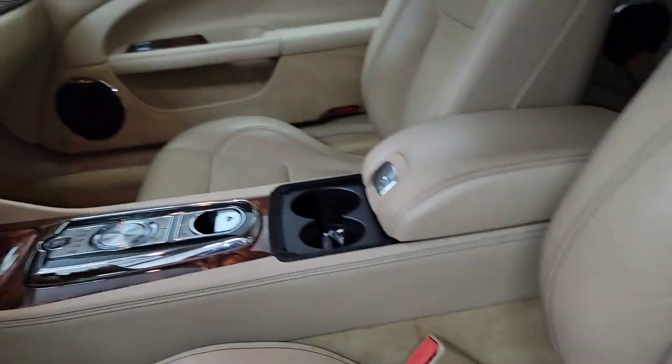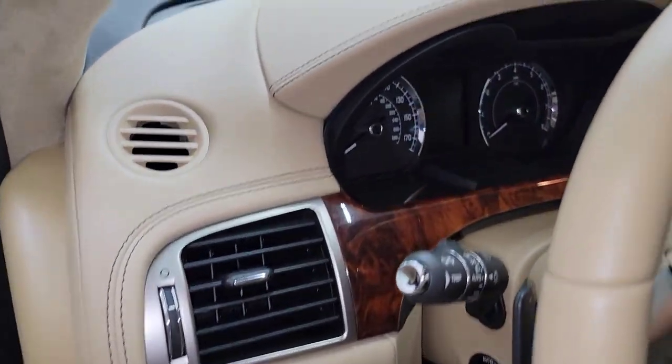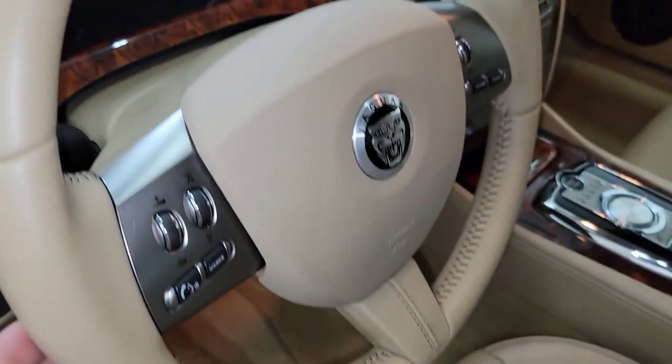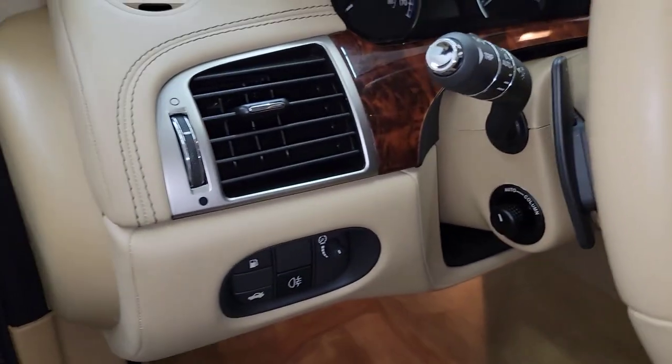So the rest of this interior is absolutely immaculate. Even checking out the dashboard, you see a lot of these where they start to pull up. This one looks perfect. The steering wheel is in impeccable condition, looks like brand new. And we have to remember this is tan.